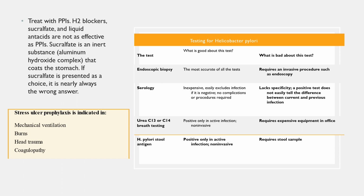For serology for H. pylori, it is inexpensive, easy, excludes infection if negative, and no complication or procedures are required. But the problem with serology is that it lacks specificity. A positive test does not easily tell the difference between current and previous infection.